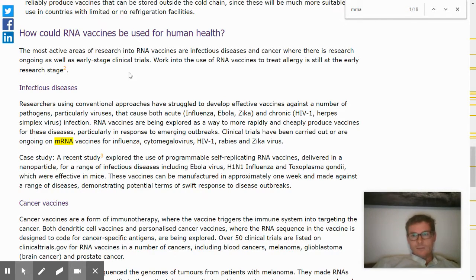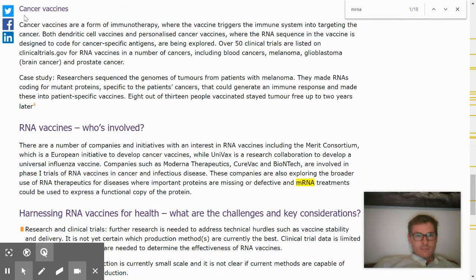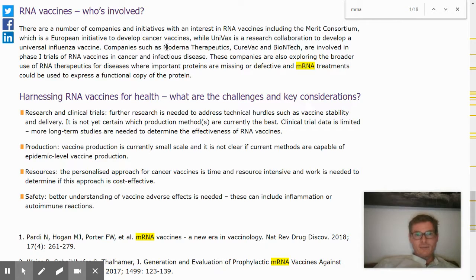And then what else can you do with them? They can be used for viruses and cancer and allergies, like it said in that other article. And these can potentially cure cancer. I just kind of glanced over that, but they put another paragraph to reinforce that this can be used to cure cancer. And who's doing this? Moderna Therapeutics and CureVac and BioNTech are involved in phase 1 trials of RNA vaccines. I'll go look up these other companies and see if they're doing coronavirus vaccines. But they're all working on general vaccines for flu or cancer or random other diseases and stuff like that. So this is just a really, really cool field.